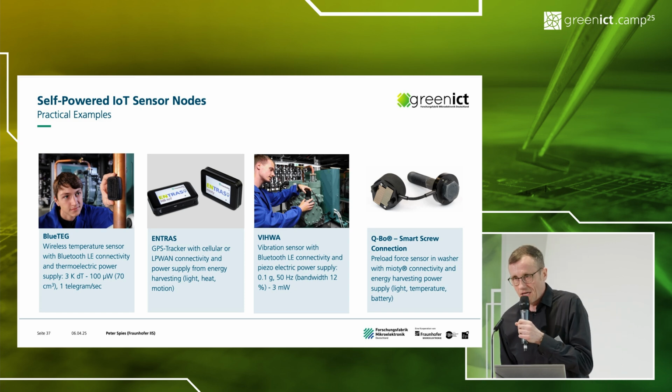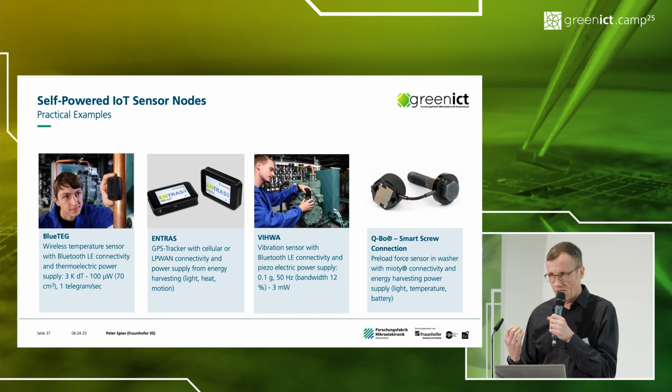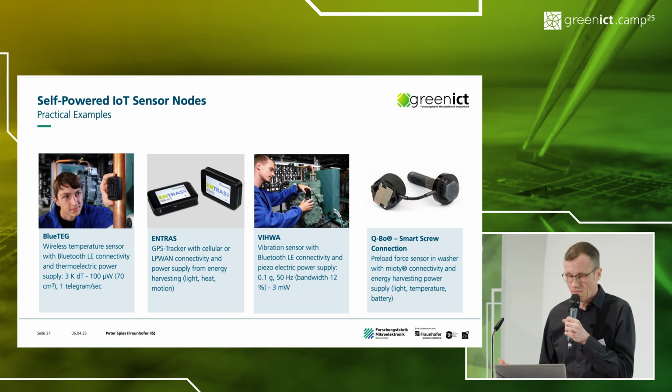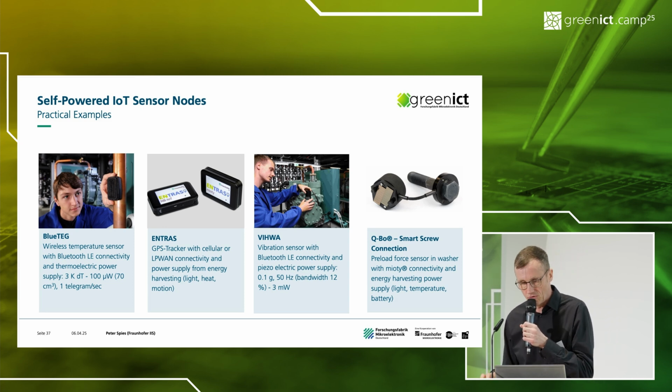The second example is our Entras module, which is a GPS tracker with additional sensors like an acceleration sensor, temperature sensor, and humidity sensor. This Entras system has either communication over LPWAN, or we're using cellular standards like 4G, 3G, or 5G. And this system is also completely powered by ambient energy. We either use a solar cell using light, or we use a thermoelectric generator or mechanical harvester to cover the complete power consumption of this module.